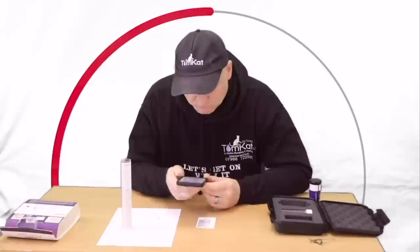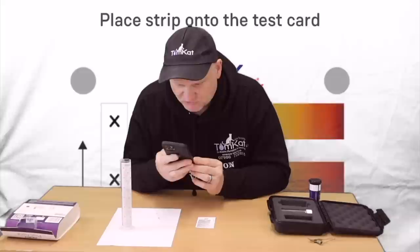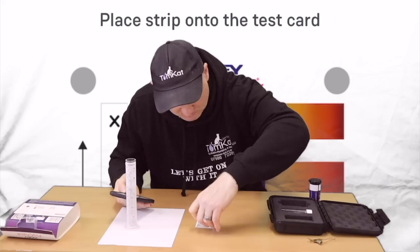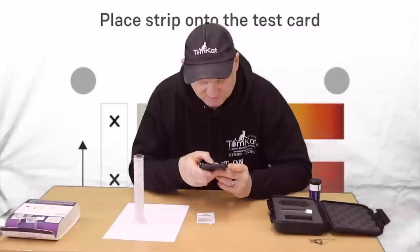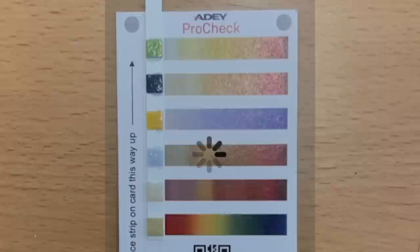Okay, so what we've got to do now is, it says, place the strip onto the test card, and it shows you where to put them. We need to put them in line with the charts. So it now says press continue. It now says hold the square over it. There you go. So it's now come up with the results.